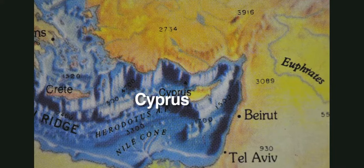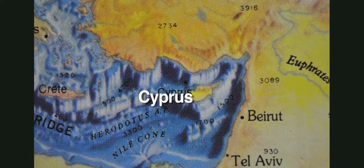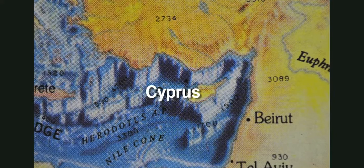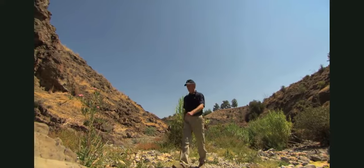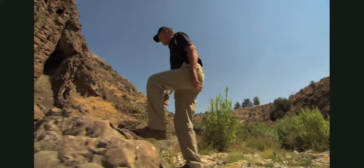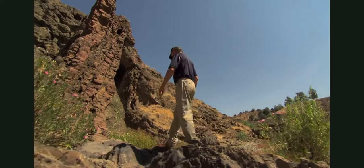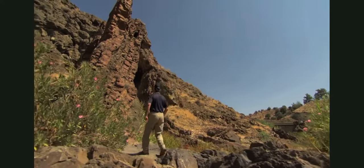On the Mediterranean island of Cyprus, we find an example of a convergent plate boundary that was raised above sea level 90 million years ago as the African and Eurasian plates collided. Dr. Ballard has come to explore this unique part of the mid-ocean ridge in the light of day.